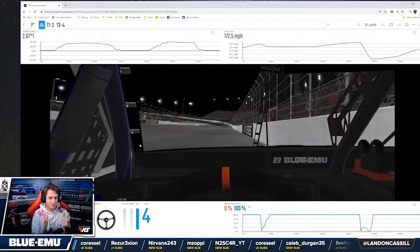I made a lap here at Darlington. Just so you know, the weather conditions are very hot. It's nighttime, and we have a strong wind coming from the northwest here at Darlington. I felt like that made it a little more challenging, to where you couldn't quite hold it wide open through one and two. We're using the iRacing fixed setup, so it's a pretty good handling setup.